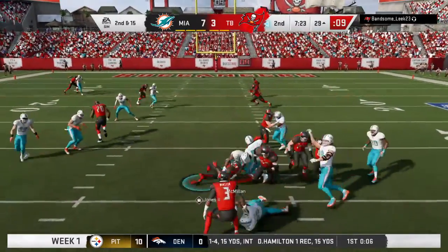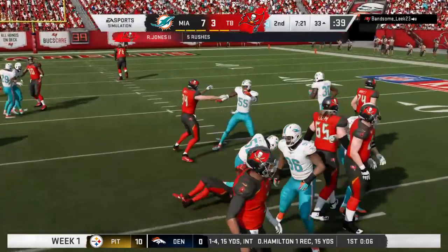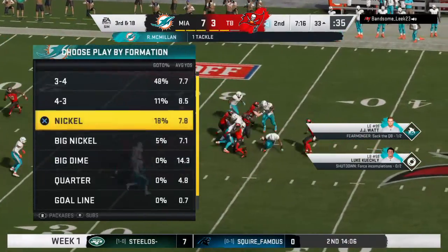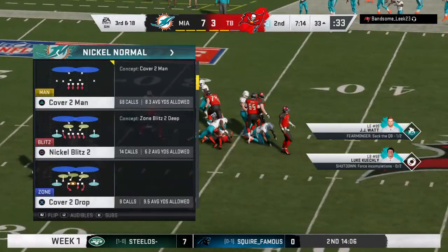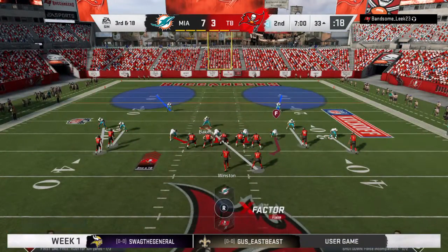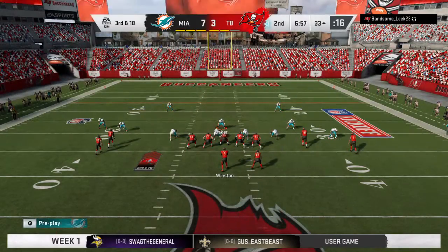Winston, a handoff. This is Jones. And the running lane's non-existent in this first half as they'll stop him behind the line. He lost 4 there, and it's 3rd down. Tough spot here, 3rd and 18, following back-to-back running plays that went in the wrong direction.